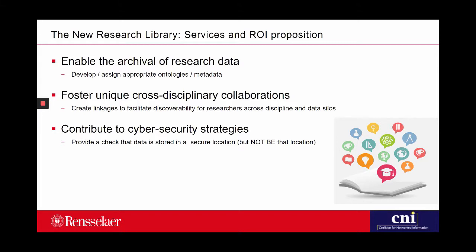So the proposition that I put forth is that maybe there's a different model for us to be looking at, particularly if you're a small research library. The first two are no different whether I'm a large research library or a small research library. We want to be able to archive research data in some method. And as I've seen in other presentations, we want to be able, as librarians or informationists, to put metadata and ontologies around the research data sets so that you can go find them.